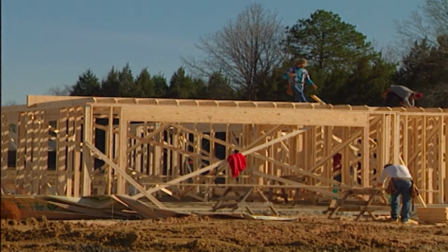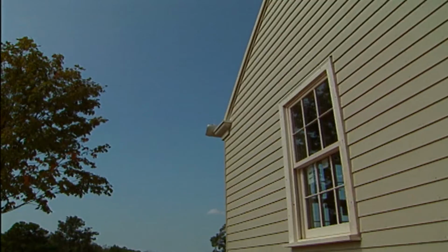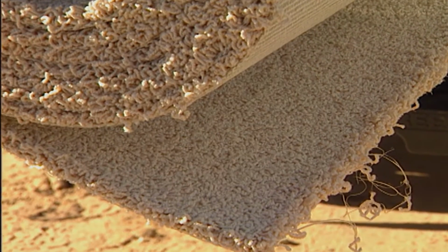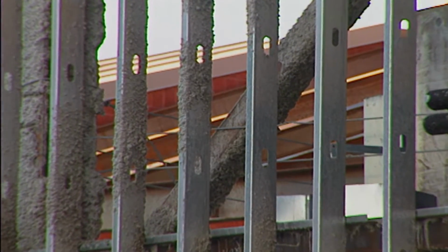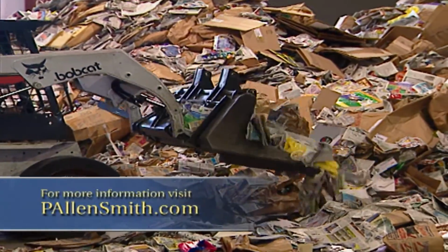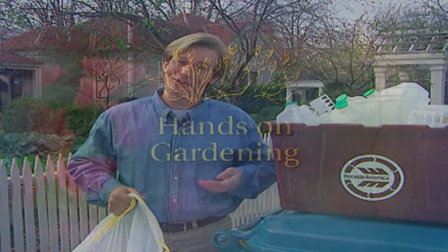Let me give you a few examples. Today, so many building products are recycled, from windows made from recycled glass, carpeting from soda bottles, and roofing and framing from steel cans. And recycling paper uses 60% less energy than manufacturing paper from virgin timber. As you can see, recycling conserves our valuable natural resources. But remember, to make the most positive impact on the environment, we should buy products that are recycled.